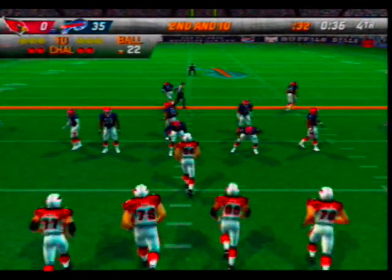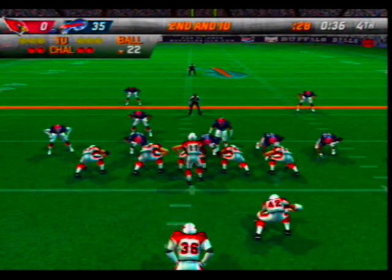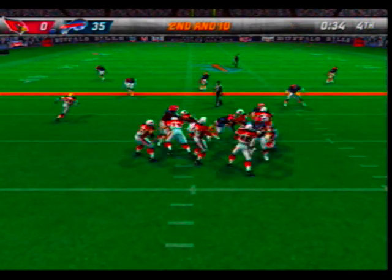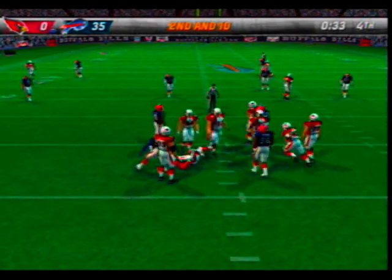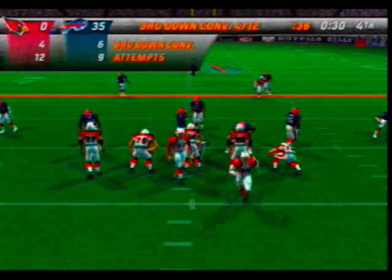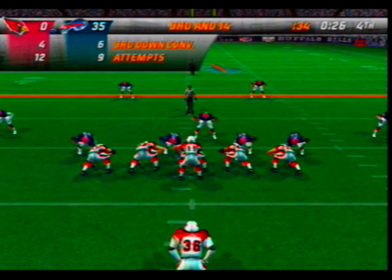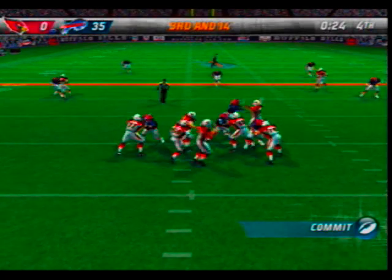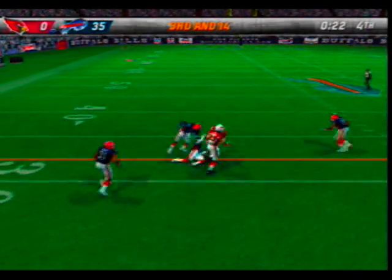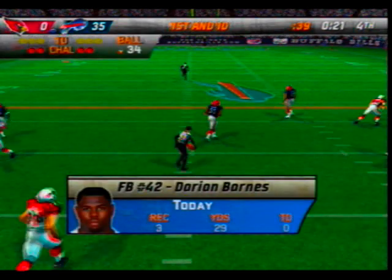Second and 10. Ball on the 22-yard line. The Bills line up in a 4-3. This team is extremely active on defense, whether it's flowing from sideline to sideline or when they're rushing the passer. Maybe they should keep a couple extra guys in to block just to slow this pass rush down. On the run, Sim is there on the stop at the 34.